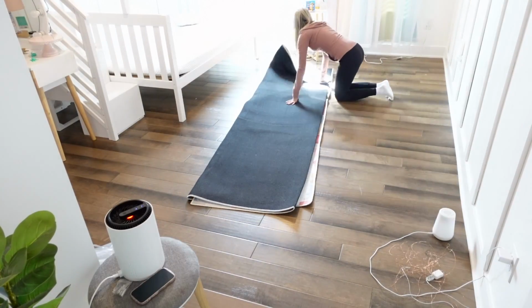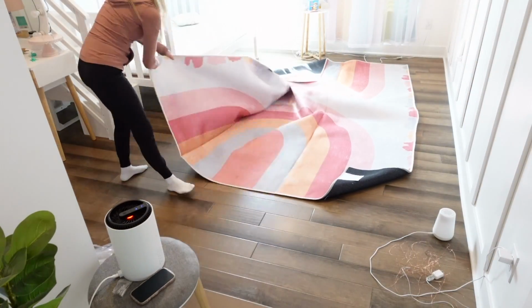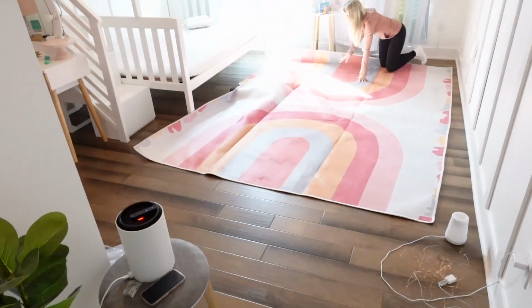I'm so obsessed with that thing. I want one in my room. And I thought to myself I should add fairy lights, but I just can't imagine getting up there and turning them on and off all the time.